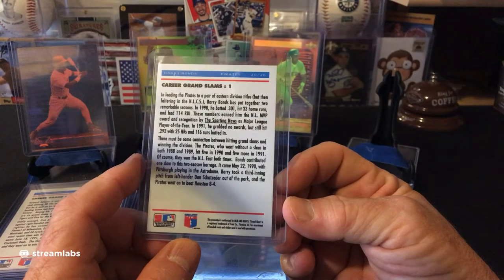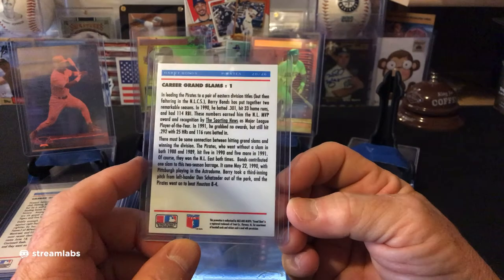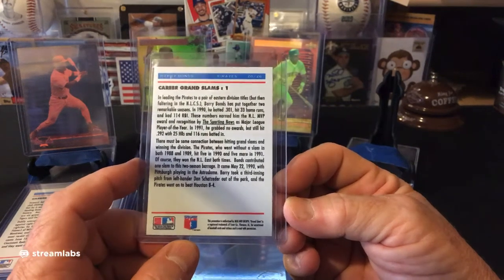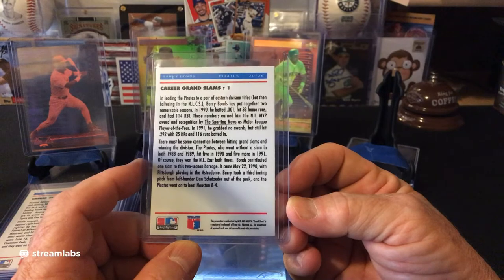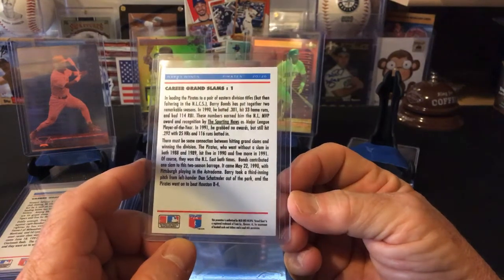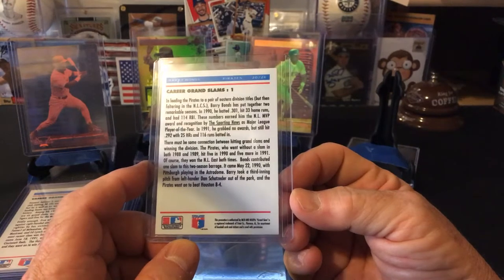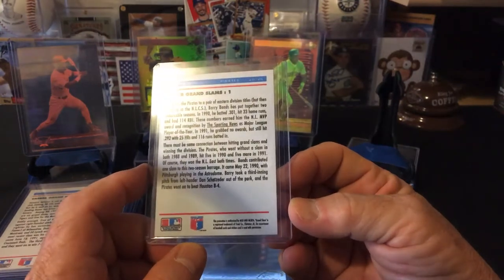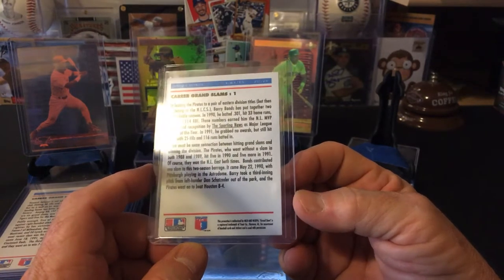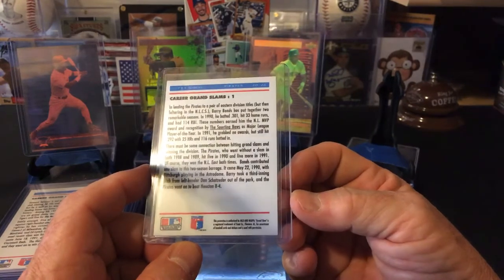In 1990, he batted .301 and hit 33 home runs and had 114 RBIs. These numbers earned him the National League MVP award and recognition by the Sporting News as Major League Player of the Year. In 1991, he grabbed no awards, but still hit .292 with 25 home runs and 116 runs batted in.